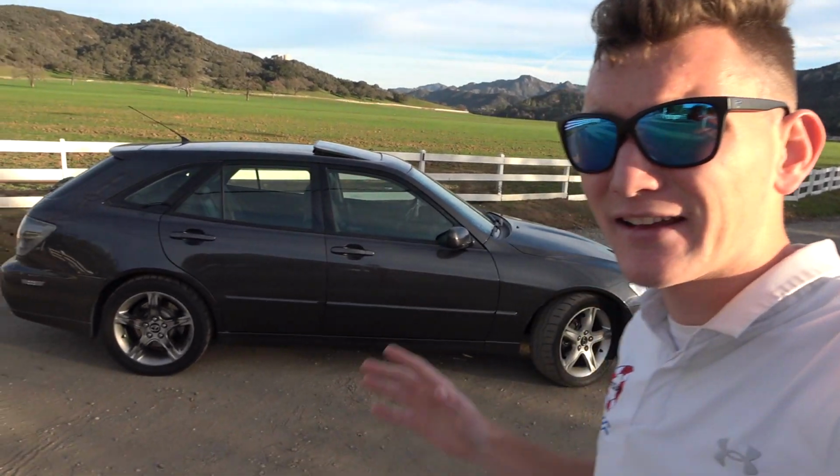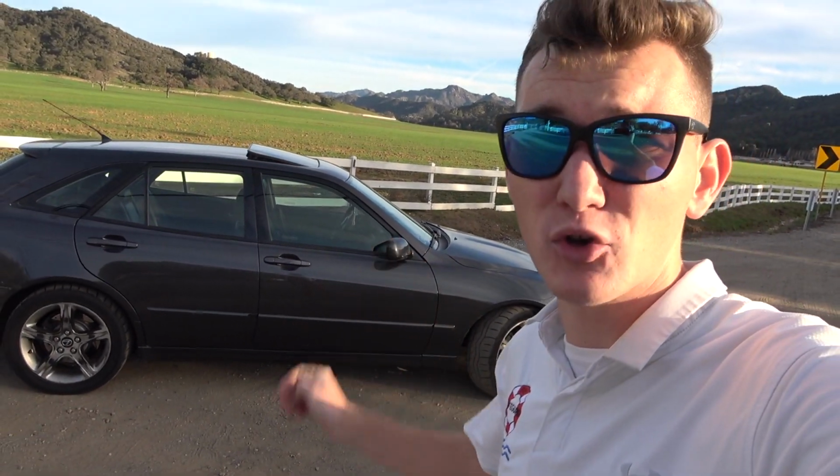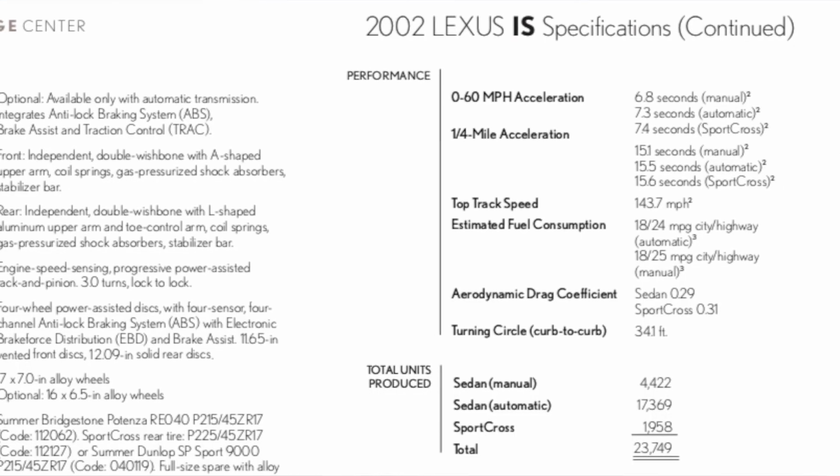Going into the IS300 Sportcross production numbers, I think that this is by far the most interesting because they made a fraction amount of the wagons as they did the sedans throughout this whole production run. And just to put it into perspective, they only ever made 3,078 Sportcrosses ever in the United States. That's it.